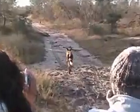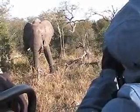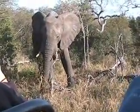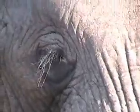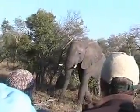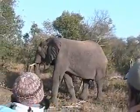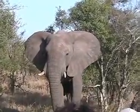Okay, we're gonna go around the vendor. You gotta be fast. That was a great shot. Oh no. How long are those eyelashes? Be careful with this. There she goes. Well, he's still a fairly young bull. I think it's one of the guys we saw yesterday first coming down towards that waterhole. Good point.